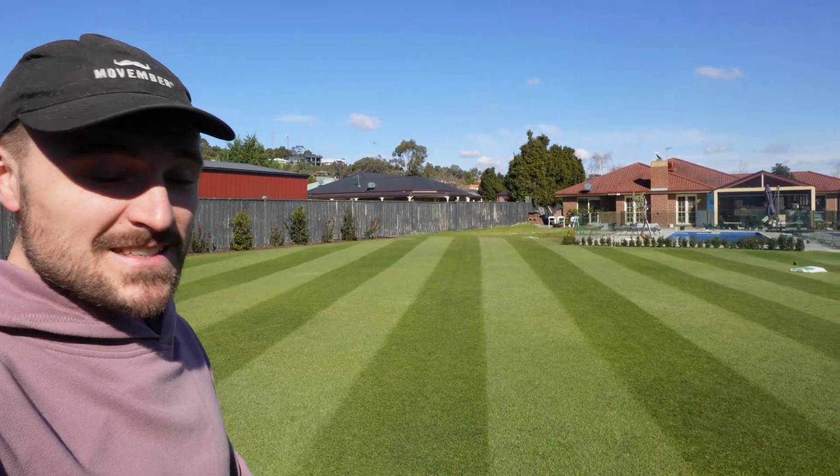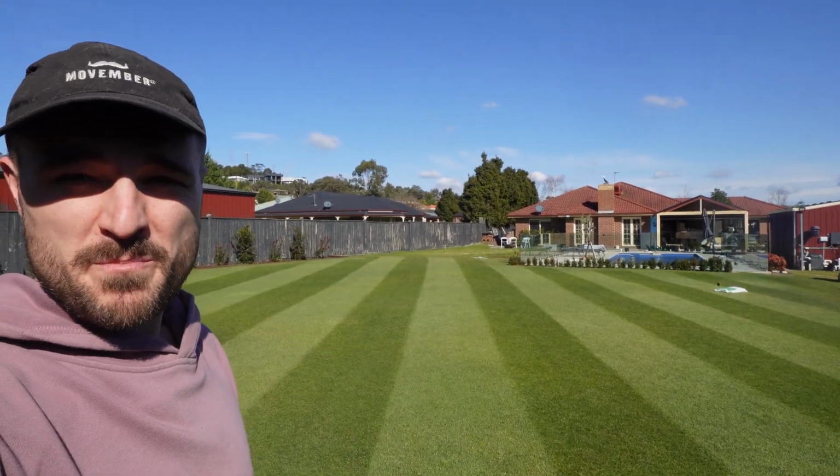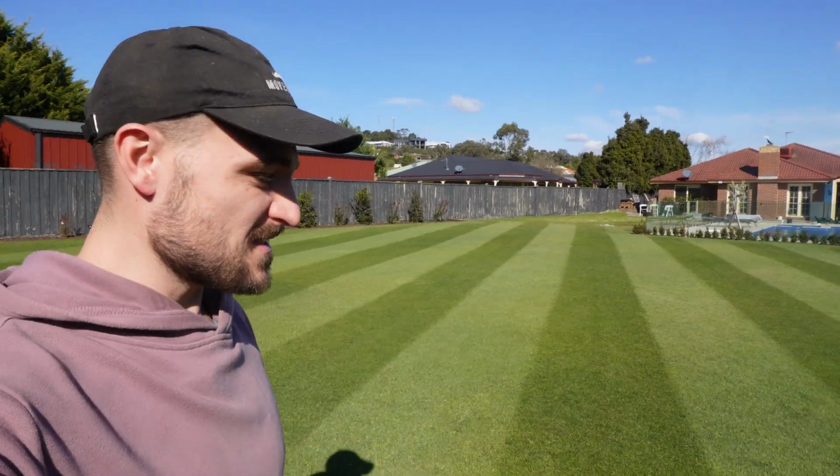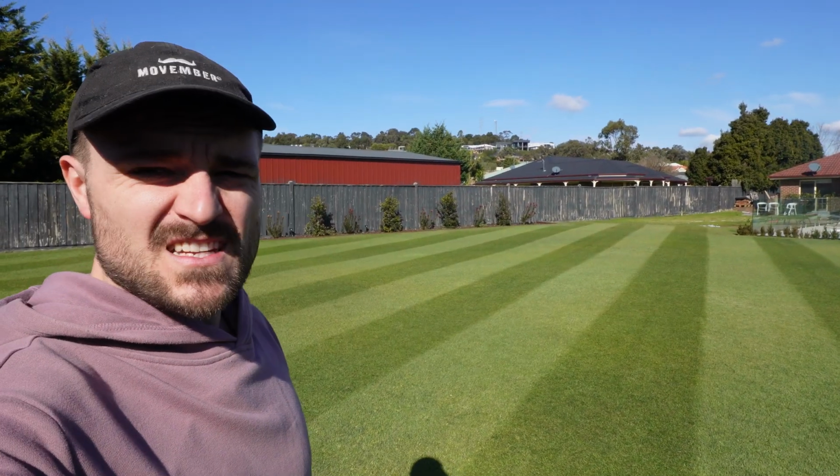Yeah, look, it does help that I've been mowing down this exact same pattern for probably the last 7-8 mows, something like that, probably a couple of months. But damn, it's pretty good.